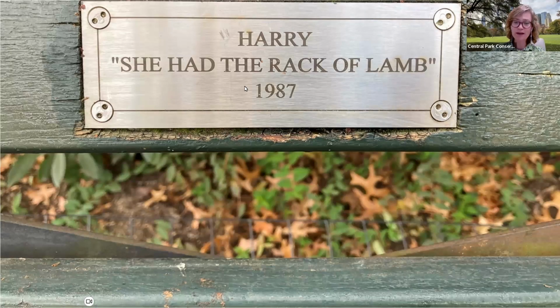So I'm not sure. If you happen to know what this plaque has to do with, then please let us know in the comments. I guess that perhaps Harry had proposed to someone and the woman he proposed to had the rack of lamb. Perhaps that inspired her to say yes to the proposal. That was my guess, but I'd love to hear other thoughts or if folks know exactly what this refers to. But let's continue on our way.